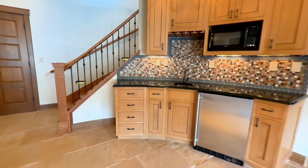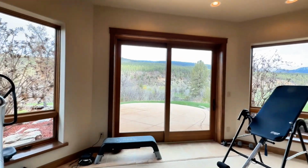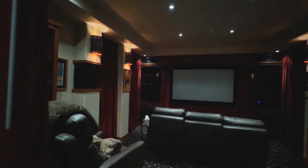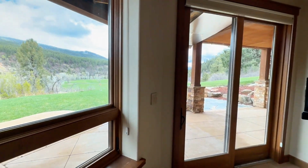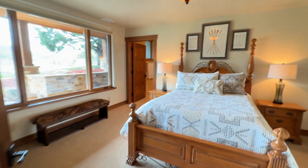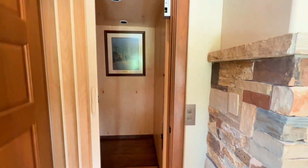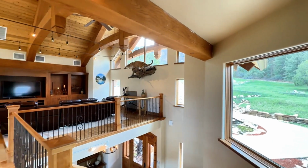Downstairs is the place to be with a gym, patio, movie theater, and 2 more ensuite bedrooms with private walkouts. Every part of this main home is thoughtfully designed, and upstairs are the best views in the house.